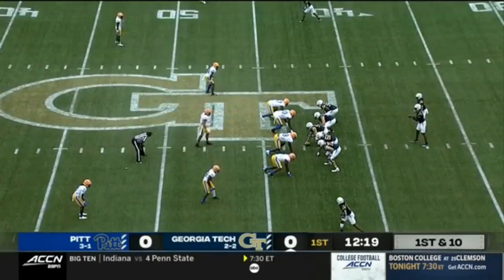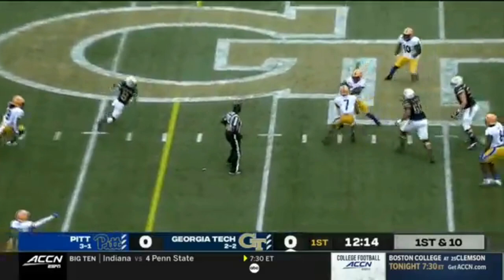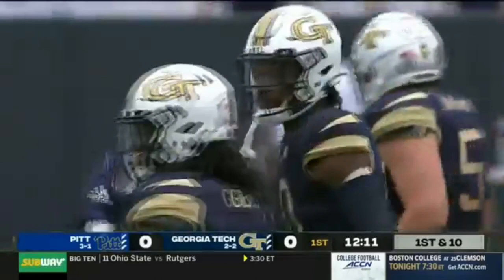Jahmyr Gibbs in the backfield. Here's a quick throw by Sims, and it's intercepted. They pick it off, and it's Cam Bright, the linebacker, that grabs the deflection for Pittsburgh. Yep, second down and 9, a one-yard gain for Gibbs.